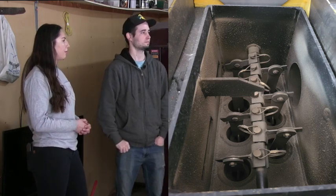So yeah, for me, right now I'm heating my house and my barn. So can I attach 2 different buildings onto this unit? Tell me about the couplings on the back.